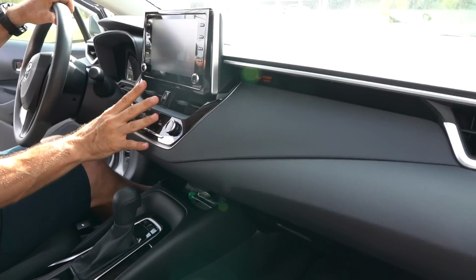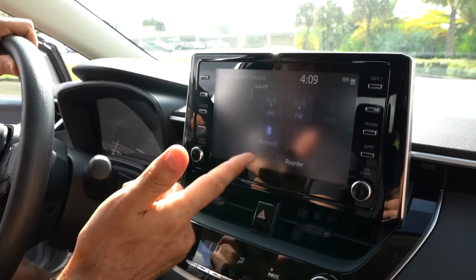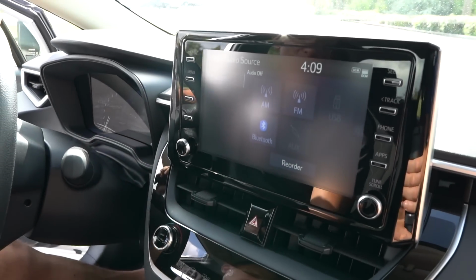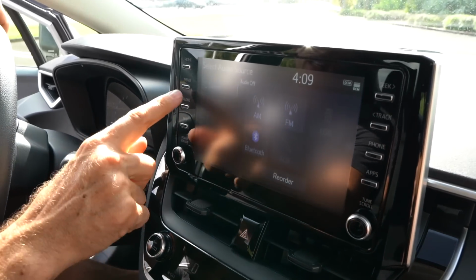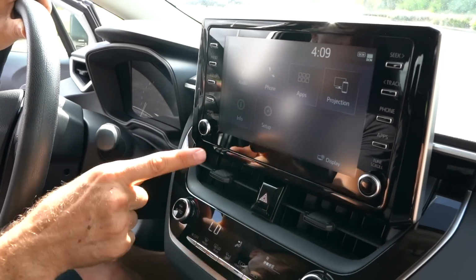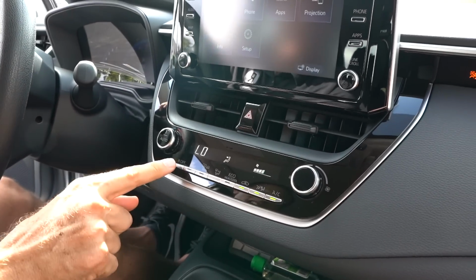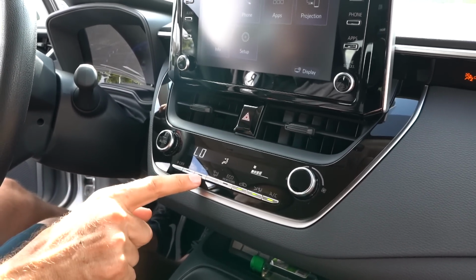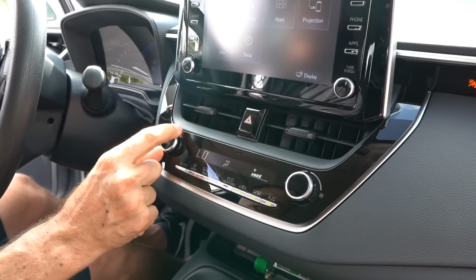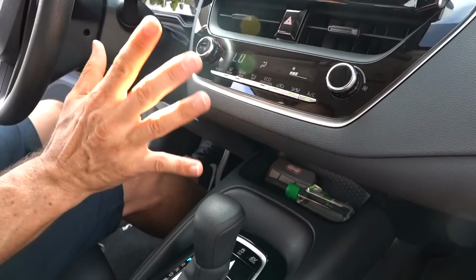You're gonna get that 8-inch iPad style infotainment system. It's touchscreen, and you can configure this to any setup very easily. You don't get satellite radio with this Corolla Hybrid or anything like that. I'll go ahead and hit the home button. You can hit menu. It's all touchscreen. You go down, you have very simple AC controls, a little bit of gloss black, and then you have that stainless steel button look within the actual unit itself. Standard AC, you got your temperature knob, you got your blower fan speed knob over here, nothing else.